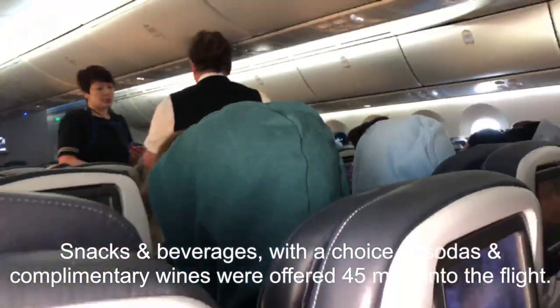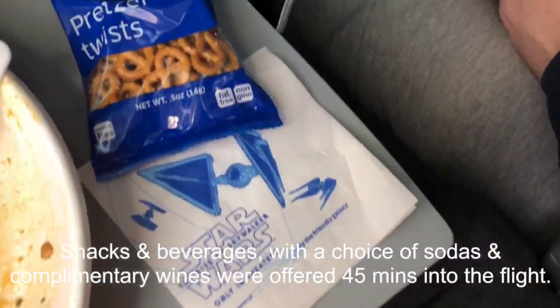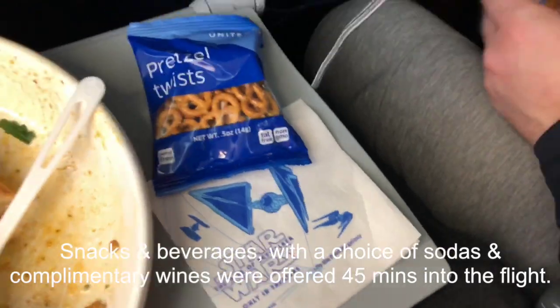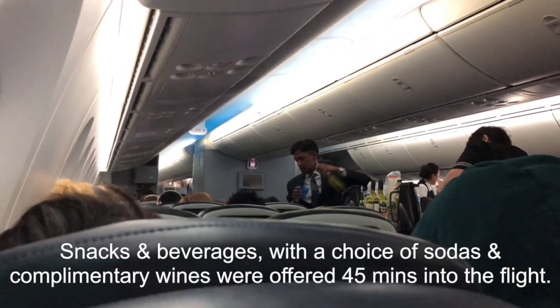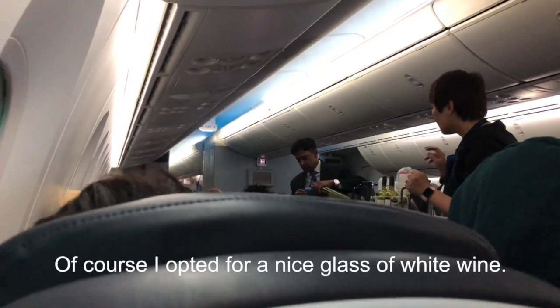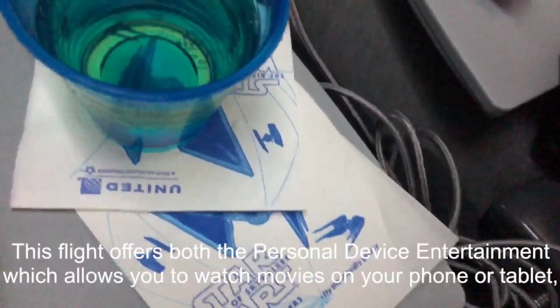Snacks and beverages with a choice of sodas and complimentary wines were offered 45 minutes into the flight. Of course, I opted for a nice glass of white wine.